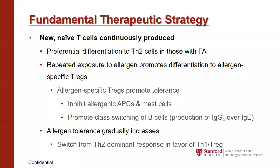Naive T cells are always being produced while old ones die off. In food allergy, the naive T cells are always preferentially differentiating to Th2 cells, which just perpetuates the allergy and maintains it. We definitely know by now that repeatedly exposing the body to the allergen over and over shifts that preference to development into Tregs.